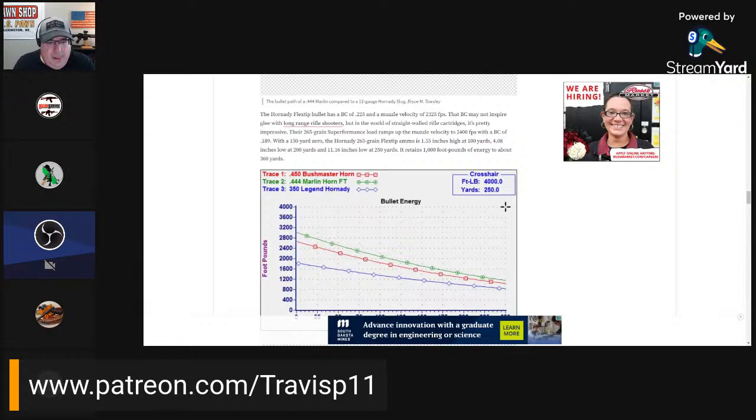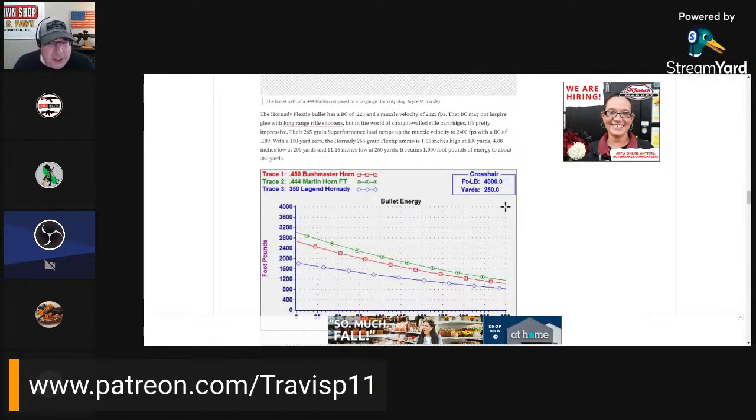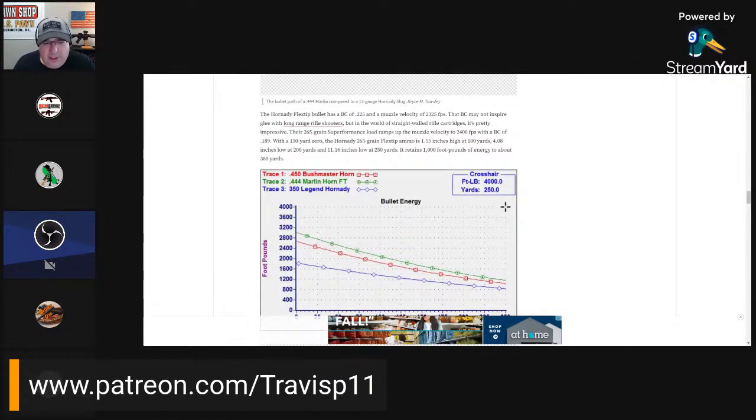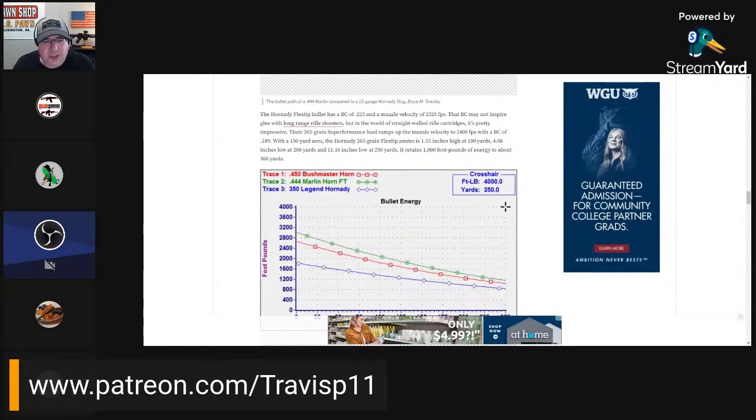So. Okay, so checking out the 444 Marlin, muzzle velocity of 2,400 feet per second. With the 150 yard zero, again, the Hornady 265 grain flex tip ammo is 1.55 inches high at 100 and 4 inches low at 200 yards. And it says it retains 1,000 foot-pounds of energy to 360 yards.